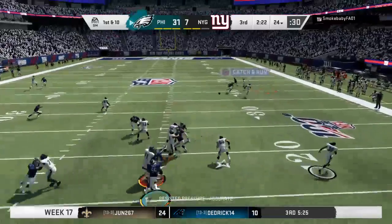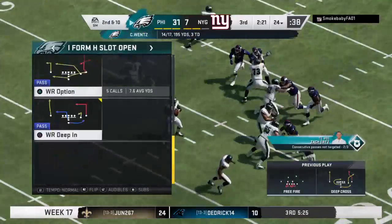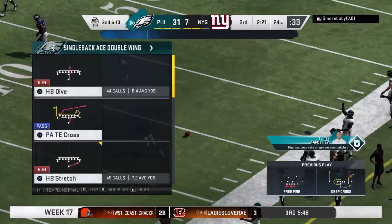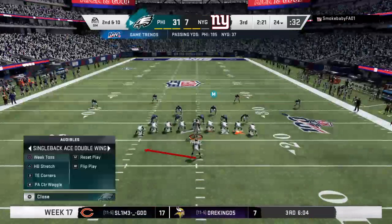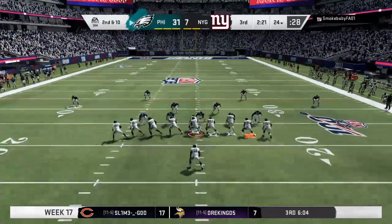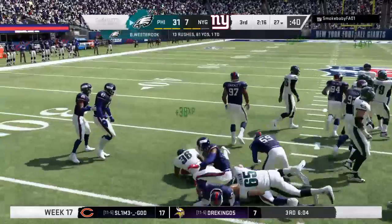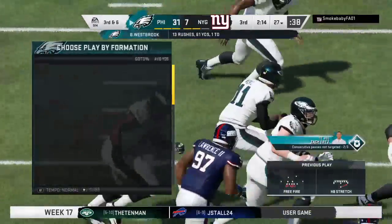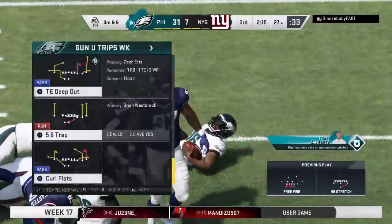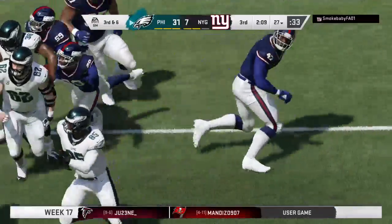And when you start plotting for this drive, when you start thinking to yourself, okay, what are we going to do? You don't go away from what you did before because that worked, but you have to be prepared for wrinkles and counters because you know they'll make some adjustments. From the 24, they'll go again on 2nd and 10. They'll try the left side. Westbrook takes this to the 27. Give him 4 yards. And that's one of the reasons you like to blitz even on rundowns. It confuses the blocking assignments. It doesn't allow those offensive linemen to get up to the second level.